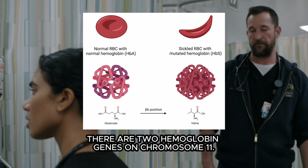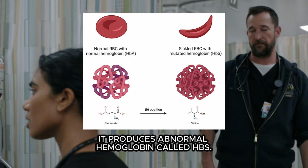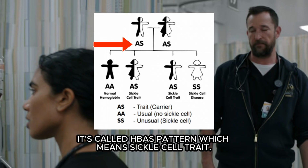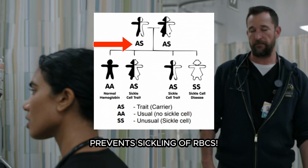Basically, there are two hemoglobin genes on chromosome 11. Normal gene codes for HbA, which means normal hemoglobin. Now, if it's mutated like in sickle cell disease, it produces abnormal hemoglobin called HbS. If a person has one gene mutated and the other normal, it's called HbAS pattern, which means sickle cell trait. Here, the patient is asymptomatic as the normal hemoglobin encoded by one normal gene prevents sickling of RBCs.